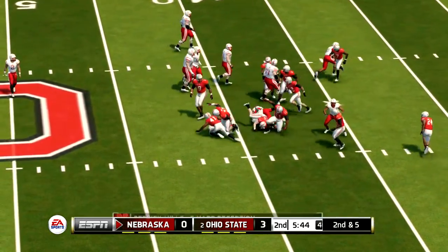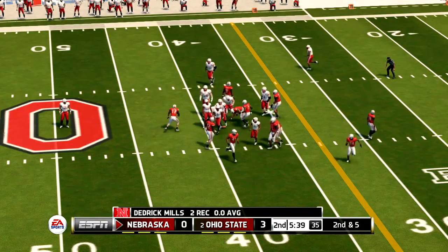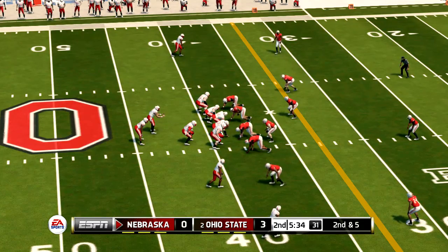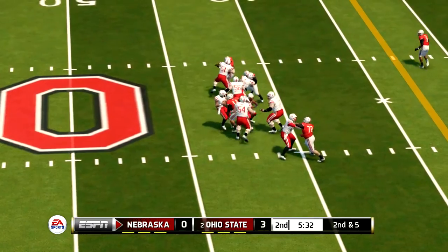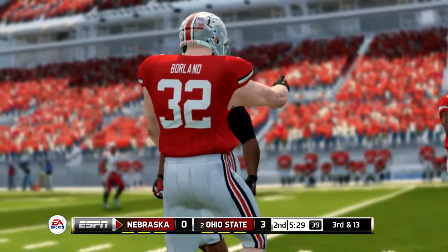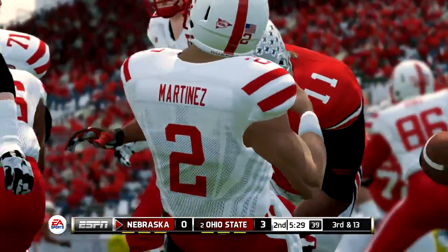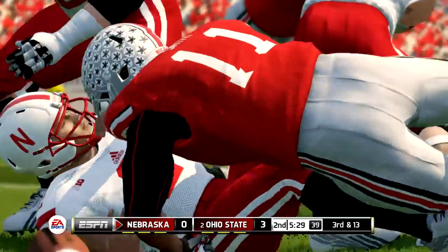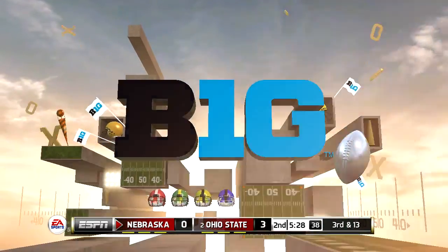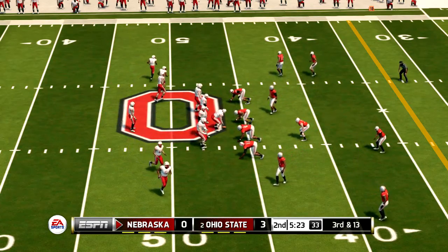Fires out quickly to the tailback. Brought down around the 39-yard line. Did you see how he looked that ball into his hands? That's how you catch a football. Defense coming and the ball comes out. And they fall on the loose ball. So that sack will back them up a little now. They're looking at a difficult 3rd and 13.